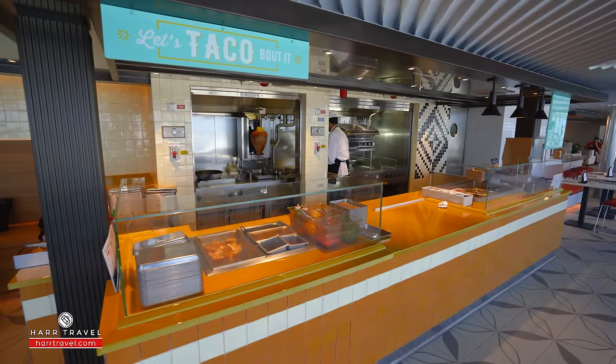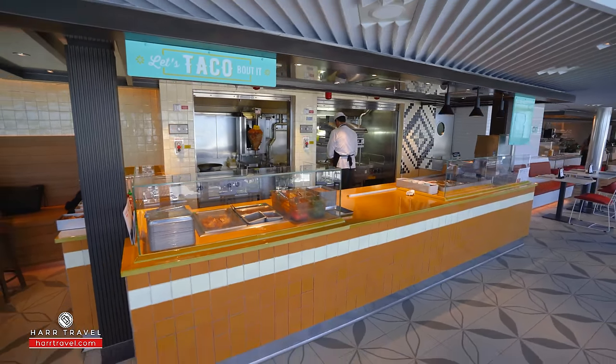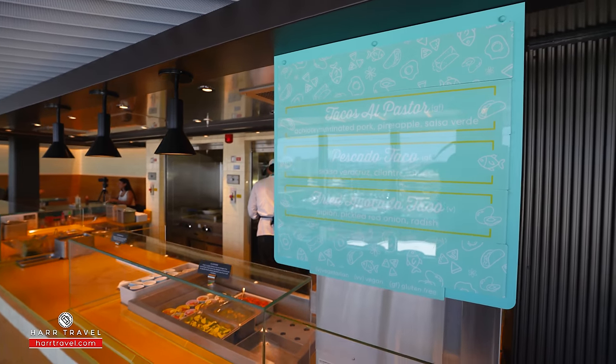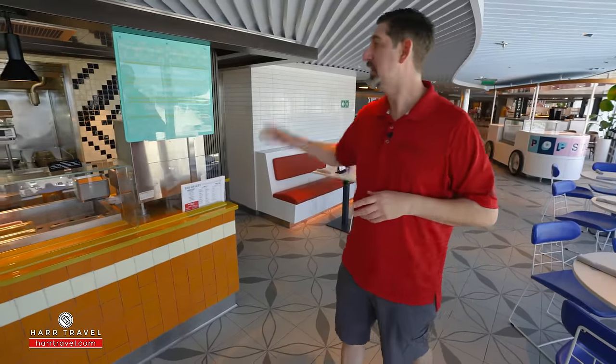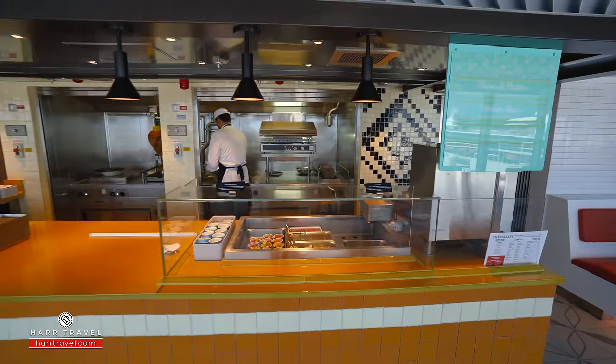Now let's talk about it. No, literally, that's the name of this particular restaurant. It's a taco restaurant. And you all know that the best tacos in the world are tacos al pastor. But of course they have, you know, fish tacos. They have a variety of them and they're gonna mix it up throughout the cruise. Really high quality, delicious Mexican food that's exceptionally fresh.